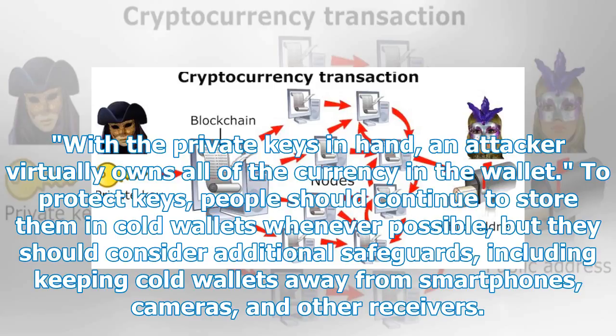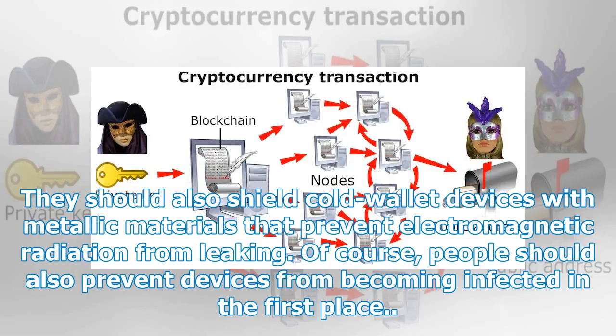To protect keys, people should continue to store them in cold wallets whenever possible, but they should consider additional safeguards, including keeping cold wallets away from smartphones, cameras, and other receivers. They should also shield cold wallet devices with metallic materials that prevent electromagnetic radiation from leaking. Of course, people should also prevent devices from becoming infected in the first place.